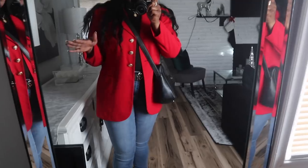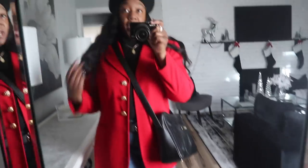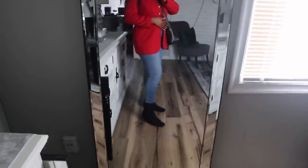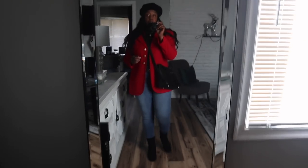The material on this suit jacket is absolutely amazing. Very good quality. Still can't believe I got this for $1. Like I said, it still has the shoulder pads in it and stuff like that. So a real cute, chic little outfit. I love this. So yeah, that's what we're wearing today. And now we're going to go ahead and head out.